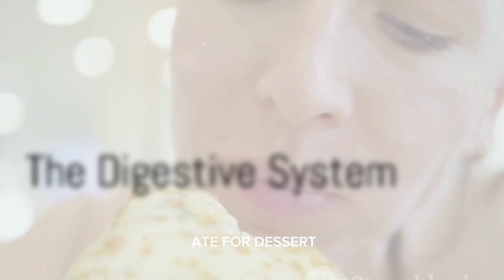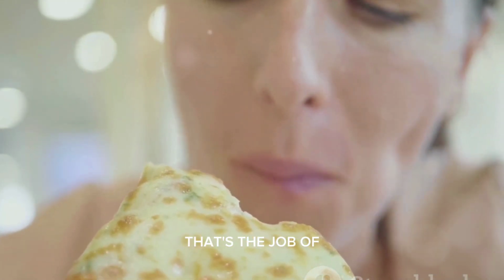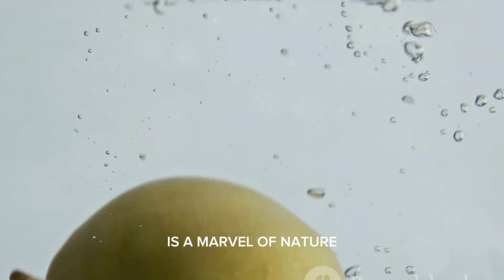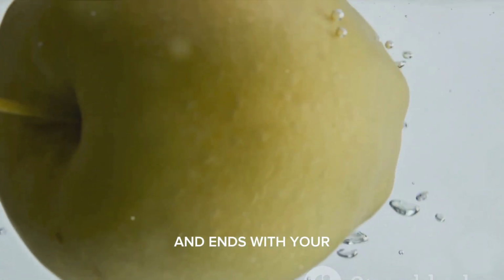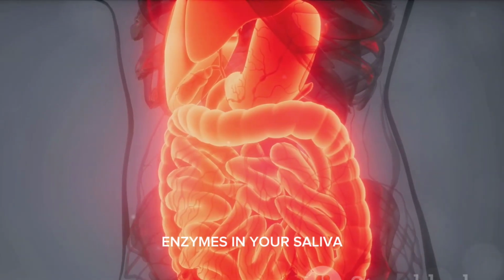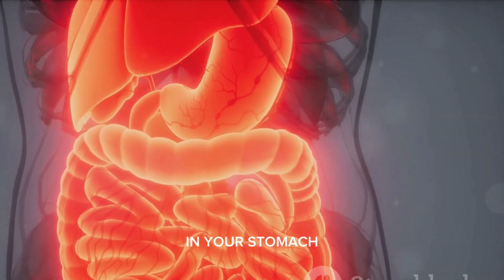From that delicious pizza to the apple you ate for dessert, how does your body transform food into energy? That's the job of your digestive system. Your digestive system is a marvel of nature, a complex network of organs that begins with your mouth and ends with your large intestine. As you bite into your food, enzymes in your saliva start breaking it down, ready for the next stage of digestion in your stomach.